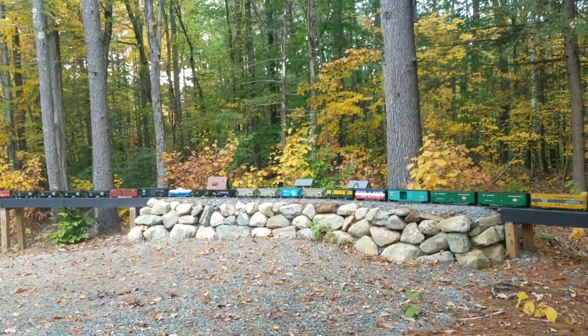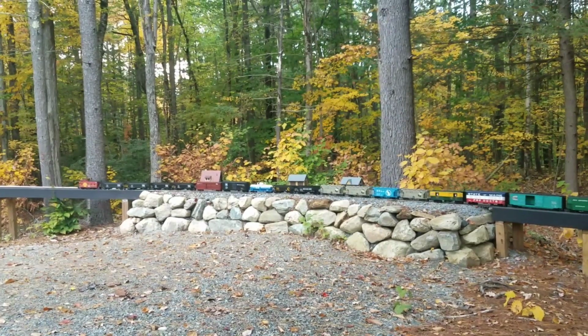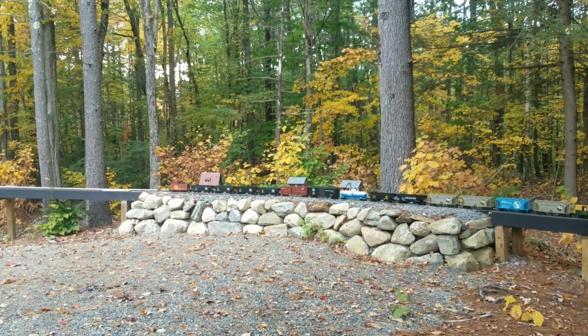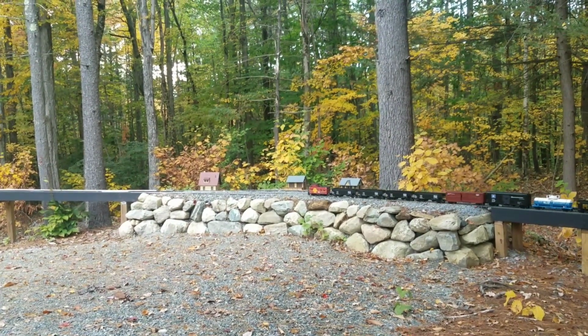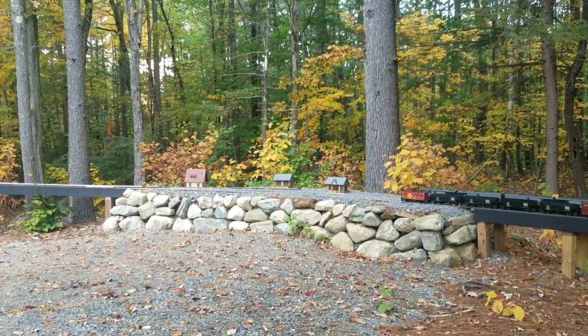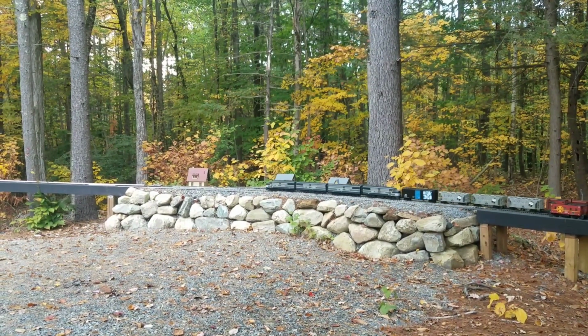I'm ever amazed at how the battery technology has improved. And honestly, I'm using fairly old technology. I have these nickel metal hydride batteries in both of these trains. And even with that previous generation of battery technology, I'm getting plenty of runtime here, especially with these really heavy trains. And they just keep going and going and going.